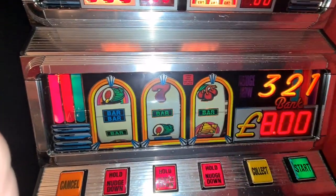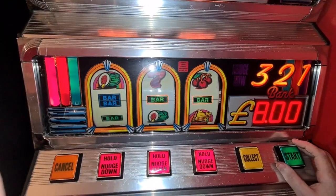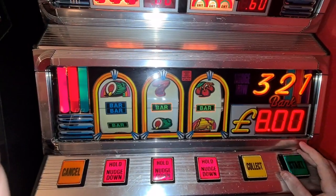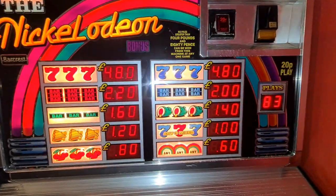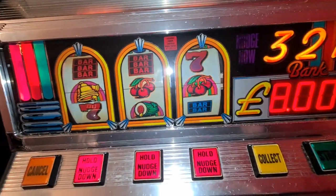And last one going in. So we're on 62.60 plus £8. So that's £70.60 so far. And we've got 83 credits left. So come on, things can only improve.